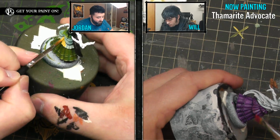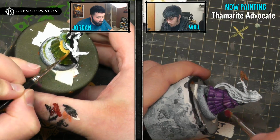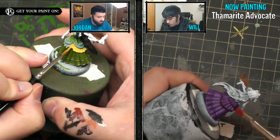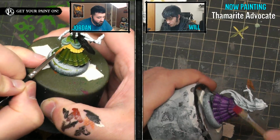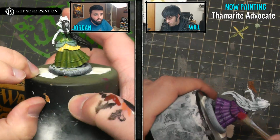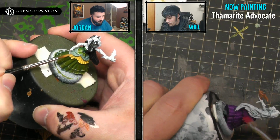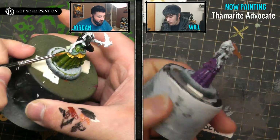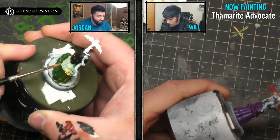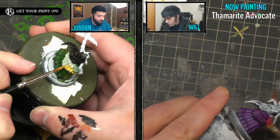I think part of the problem that I'm having with this model is it's not drying. I'm waiting a good period of time to try and get this stuff to dry, and it's just not drying for some reason. Like this bottom part, you guys can even see the shine. It's been wet this whole time. I've been trying to do highlights, and the bottom layer is just not at all dry in any way, shape, or form. It's making it really difficult to do this in the streaming environment right now.